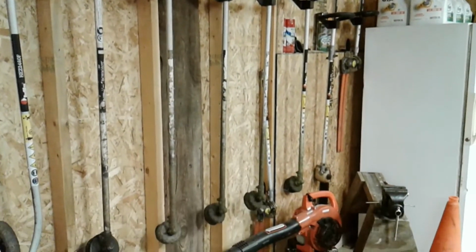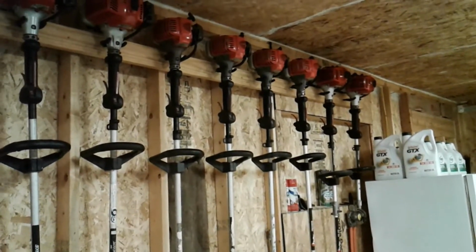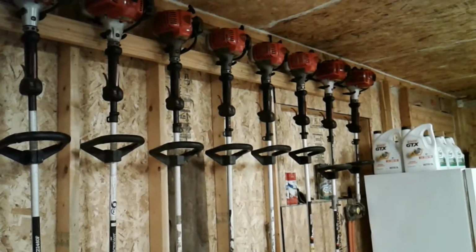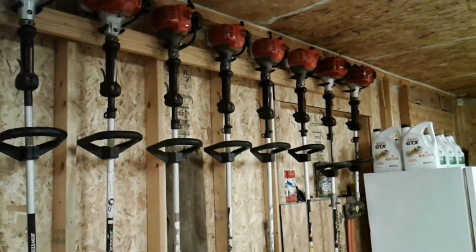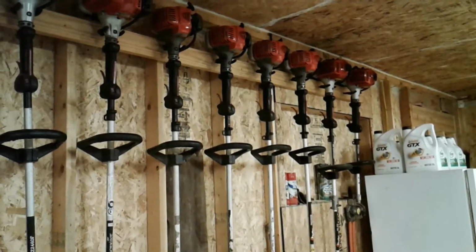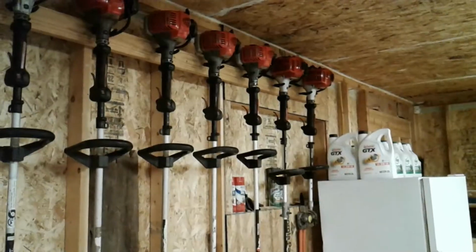It's the TR2350S. It's an awesome little weed eater. I wish they still made them. It's probably been about 3 or 4 years since they've made them. But I think it's like a 22cc if I'm not mistaken, but it only weighs 9.5 pounds. I mean, it's feather light, it's got plenty of power. I think we paid like $300 a piece after tax for them. Worth every penny. I don't know why they quit making them.